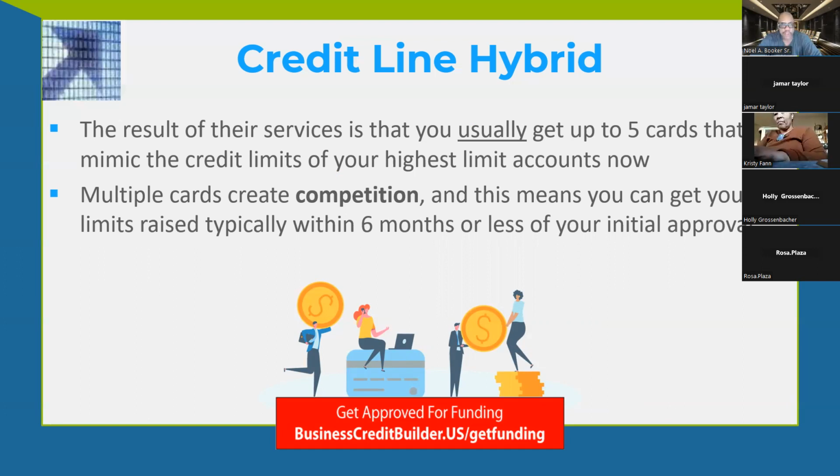The result of this service is that you usually get up to 5 cards that mimic the credit limits of your highest limit accounts now. Multiple cards create competition, and this means you can get your limits raised typically within 6 months or less of your initial approval.